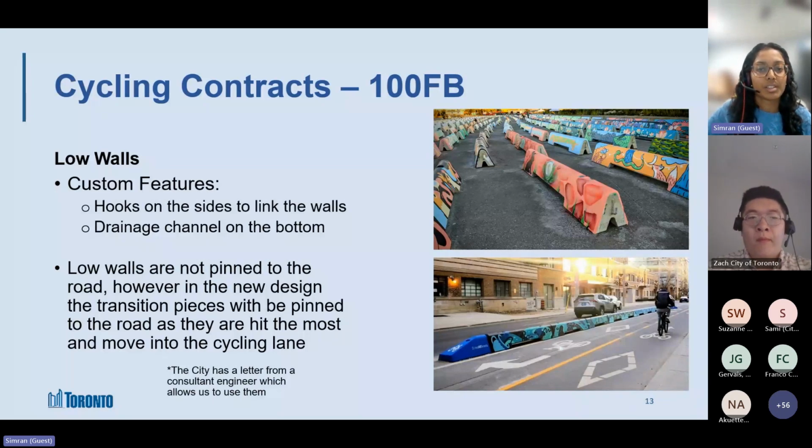So in the bottom picture, you can see it's the dark blue piece in the front. We're thinking of pinning that piece to the road because it's usually hit the most, and then it shifts into the cycle track or the vehicular lane. So we want to pin that piece to avoid that movement. It's also important to note that the city does have a letter from a consultant engineer which allows us to use these walls, and it is necessary to be able to use it in your municipality.